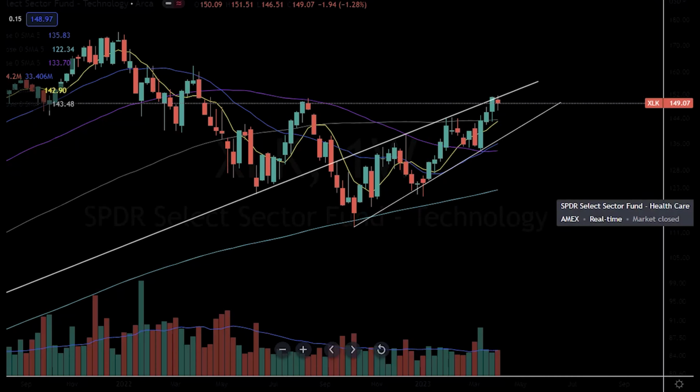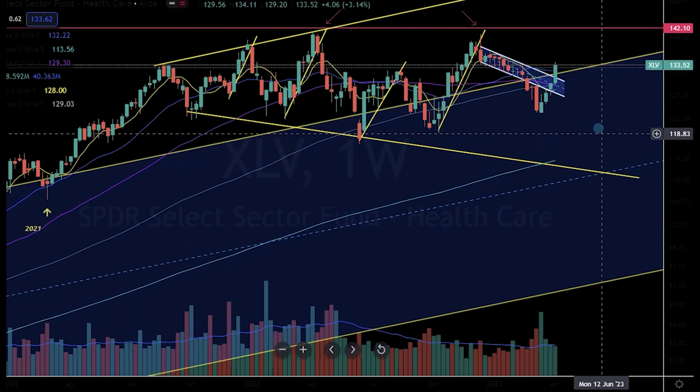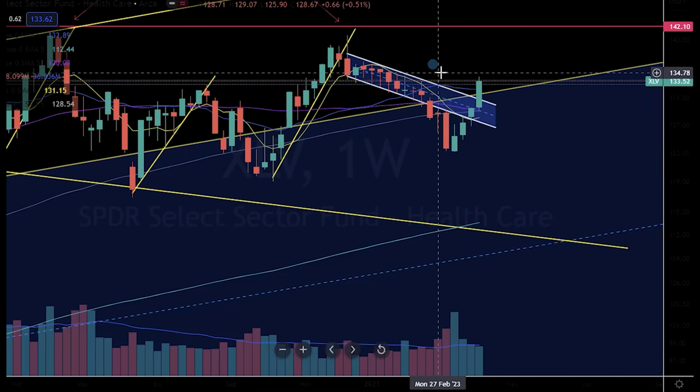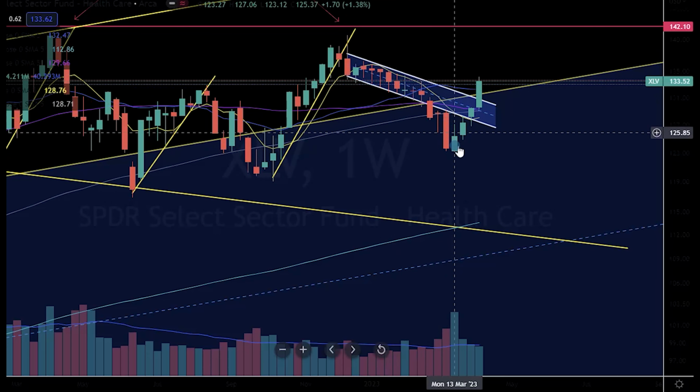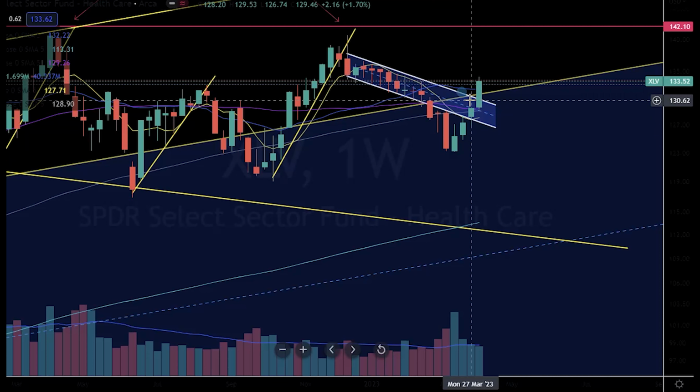Now, if we look at the next sector, healthcare, it's been pretty evident what XLV healthcare has seen. We were bullish on healthcare. We were prepping you that if you were going to play a sector, you would see capital rotate into XLV, and we said that it was oversold and likely to get a bounce. Now, healthcare is overbought. This is a stellar move for healthcare. Just closing the week, it was one of the best performing sectors. I actually think it was the best performing sector.